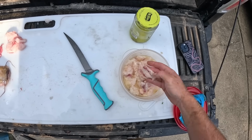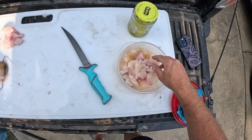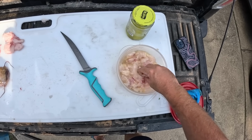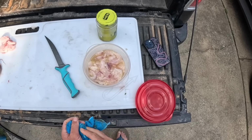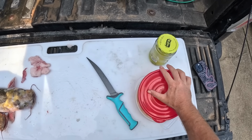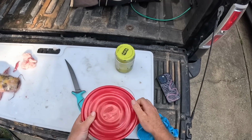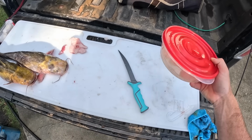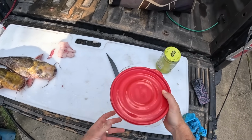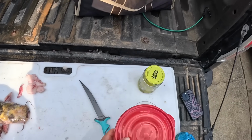Now, the one thing I'm noticing, this meat's turning white. I wonder if that's from the vinegar. See that? Wow, that's crazy. Anyway, we're going to set that in there for about an hour, put it in the fridge, and then we're gonna fry that up. I don't know, I think it's gonna taste good. Actually, I don't know what it's gonna do, I'll be honest with you, but I feel like that's the best opportunity we have to infuse some dill flavoring into our meat.